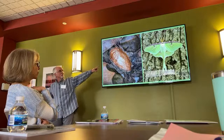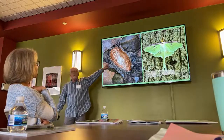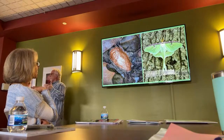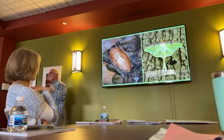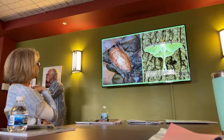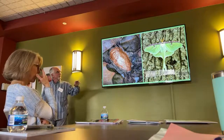Doug Talmy sent me this. It's a Luna moth. And that's the cocoon of the Luna moth. It spends the winter in the leaf litter. These things, a rake, a blower, a mower, anything you do to disturb the leaves, you're killing things. There's all kinds of bees in there that are pupating, spending the winter, beetles, all kinds of things. Leave the leaves alone, please.